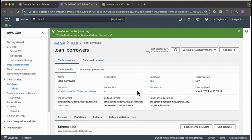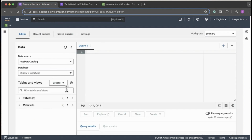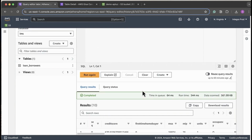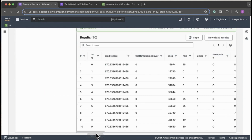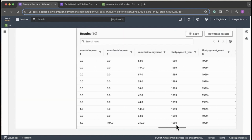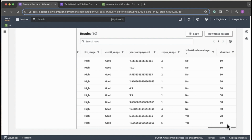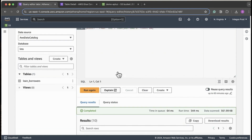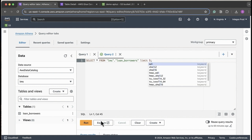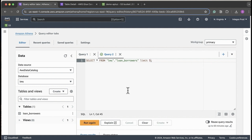So now we can query the data set from Athena. Let's refresh this. Okay, you see the loan borrowers, preview table. It's running. Okay, you see the data. Because I set the limit to 10, you are seeing 10 rows. Now you can write whatever queries you want and get the result. For example, if you want to limit it to 5 and run it, you will get 5.